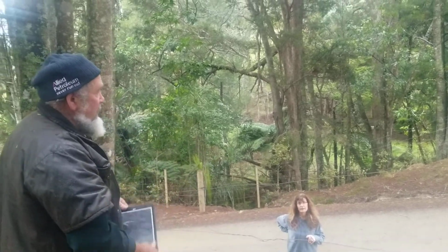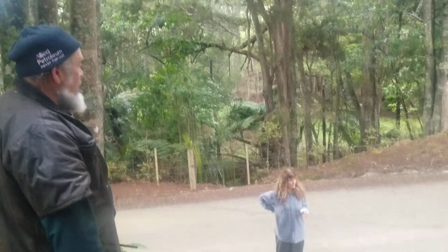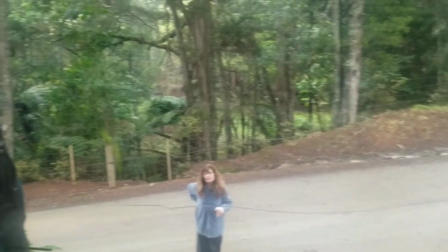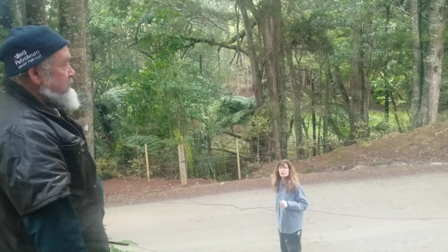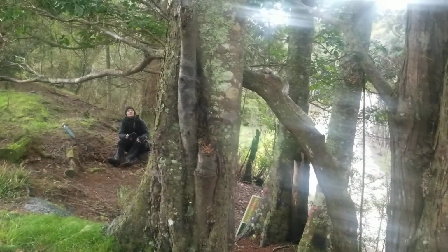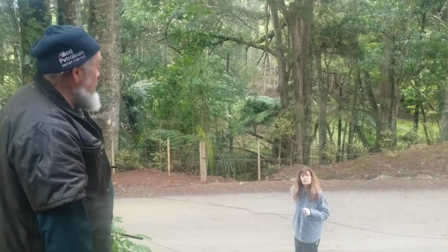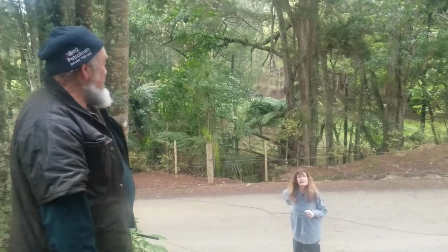Sure. I can see that people living here need more space, but it can be done in a much more friendly way than this. Well, we didn't need more space if they'd had a bit of ecological consideration and not allowed a subdivision up the top of the hill. Of course. We wouldn't be there if it wasn't for that.